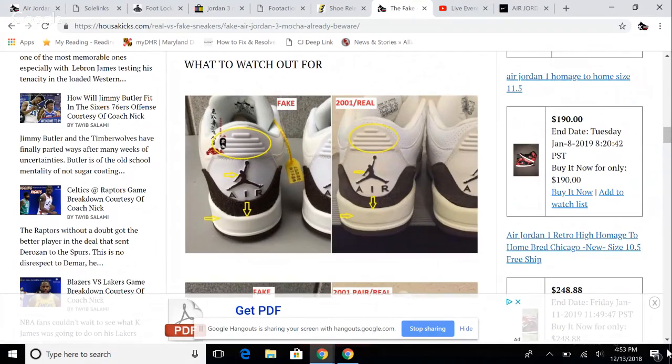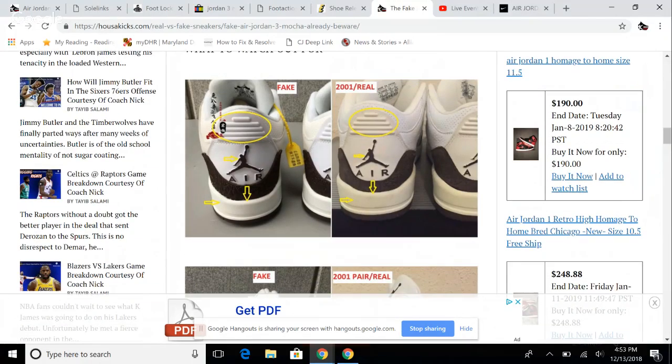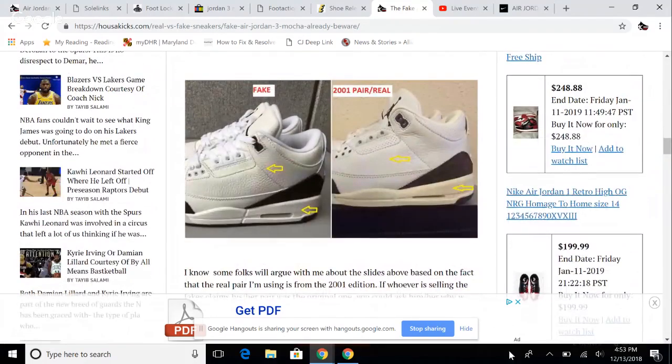So they have the fake one here. You can see that the gap between the overlay and the midsole is smaller on the authentic pair. Again, you gotta be very careful. Look at the leather. If you get a pair from 2001, it's going to be yellowing. This is the 2016, and I don't think this one we're making 2016. So it was 2018. So you gotta be very careful.